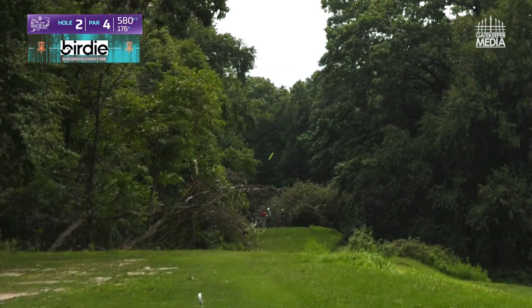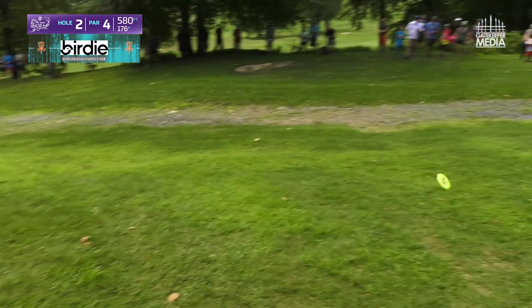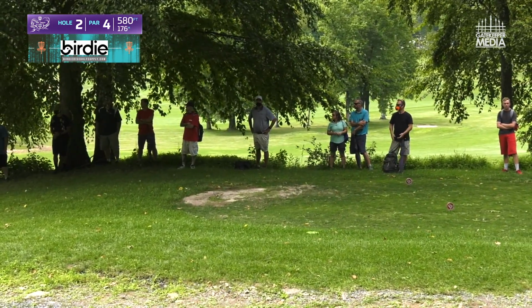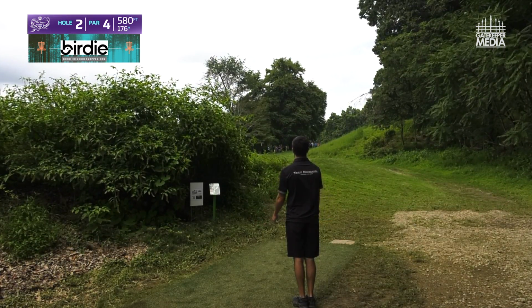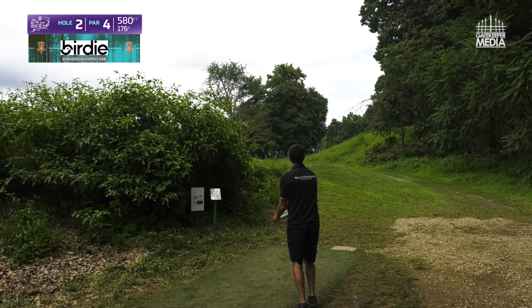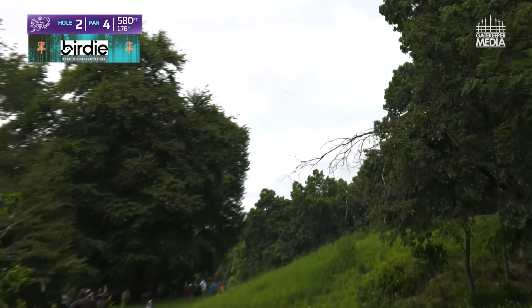Fish is going a sky roller. Wow, interesting play. Ooh, didn't quite get it up vertical enough. You leave yourself down below in that spot. Not only are you dealing with the trees in the gap to get up to the basket, but you're just putting yourself almost too far away. Yeah, I'm throwing a fairway driver that's pretty understable just to really work it left to right. Since it's so uphill, it's really hard to keep it going right the whole way.